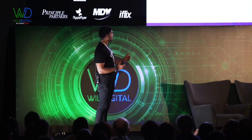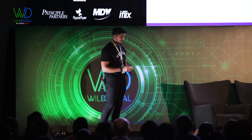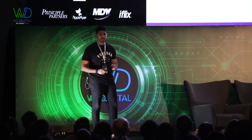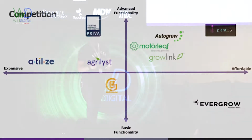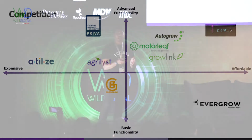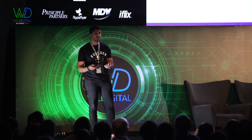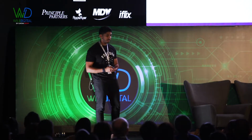In terms of our serviceable addressable market, we're focused on the Middle East in particular and Asia Pacific, and we aim to capture 2% of that market share. Now, in terms of competition, the majority of our competitors, Autogrow, Motoleaf, and GrowLink, are based in New Zealand, Canada, and the United States predominantly, with little or no presence in the Middle East. And we see that as a great opportunity to have a first-mover advantage.